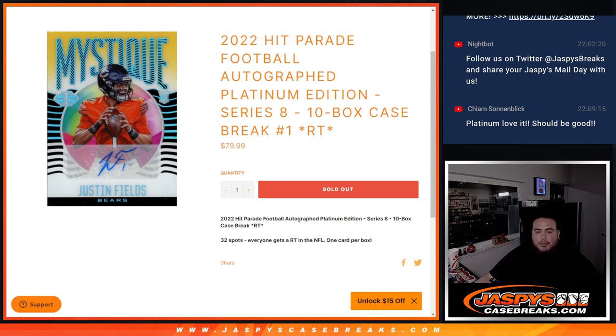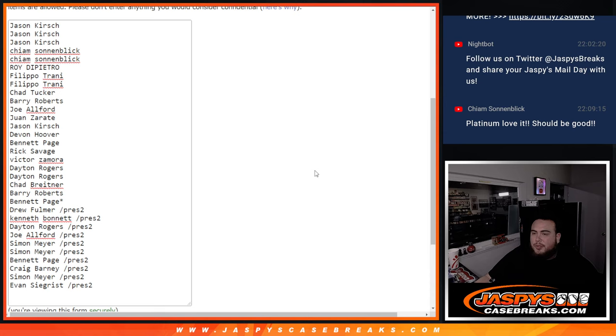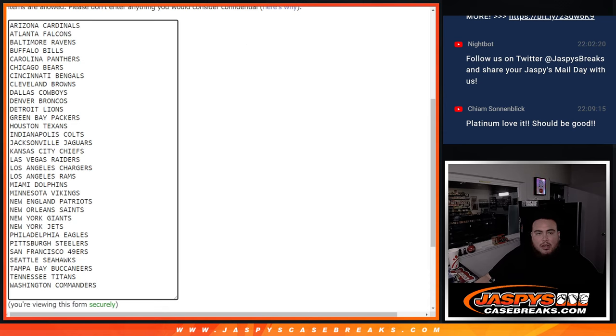Everybody gets a random team in the NFL, one card per box, and there's all the customer names and the winners from the team for the pack filler. So, all 32 names there, all teams there.